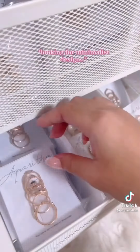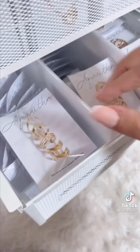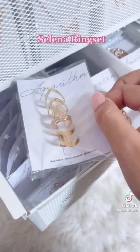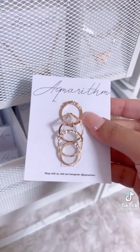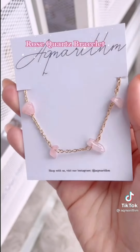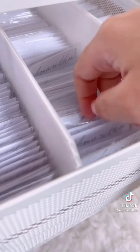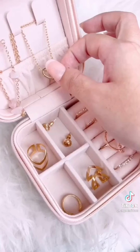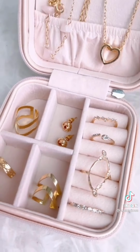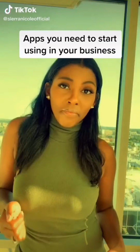So minimalist, not this one, not this one. Next drawer. Yep, got it. One cylinder ring set for her. Let's add one more ring set Le Meridien, one earring gold classic, one bracelet rose quartz, one necklace. Wait, not this color. Yep, perfect. Now let's put everything in the jewelry box. Oh my god, look at this, guys. Hope she likes it.